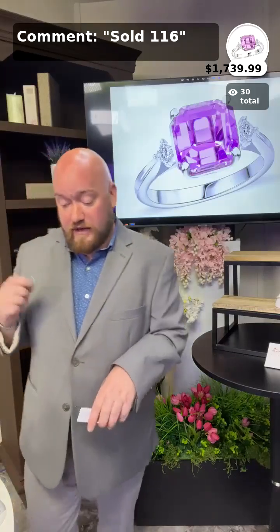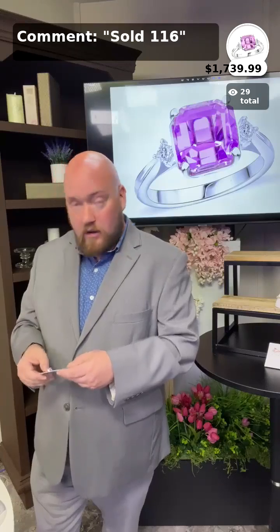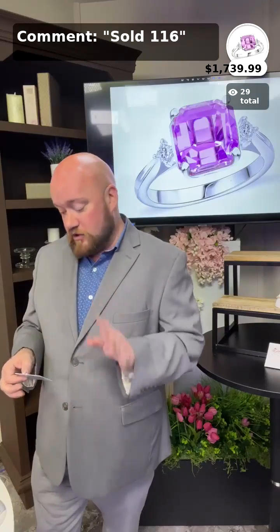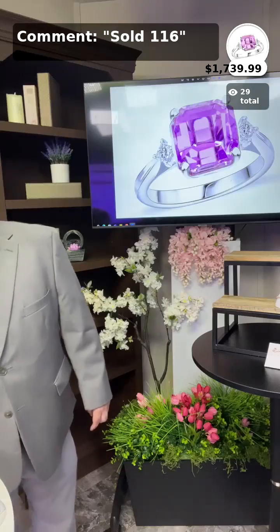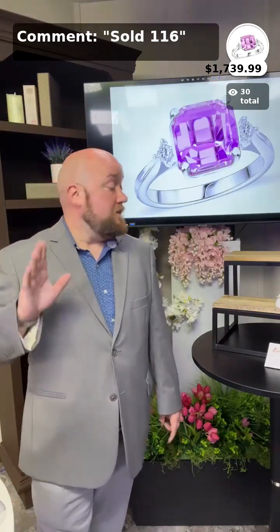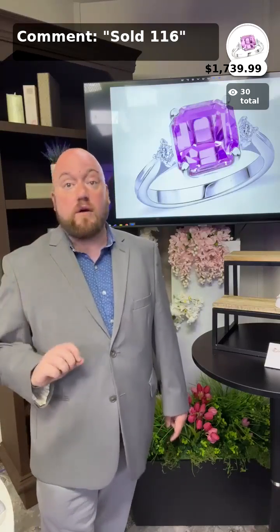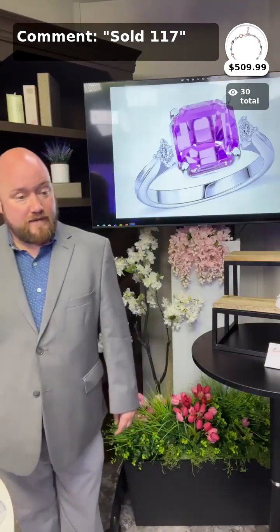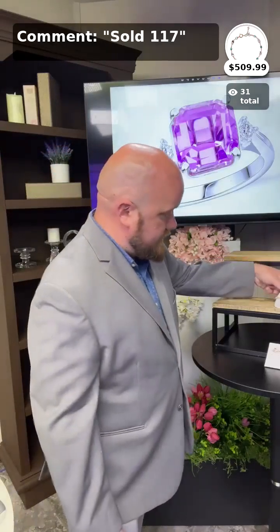Again, $1,304.99 for the pinnacle of luxury when it comes to Kunzite. To have any Rhapsody not only under $1,500, but that far under $1,500, it's rare that even we do that. So I hope you take advantage. That one sold 116. And now we're moving on to our one and only bracelet of the show.